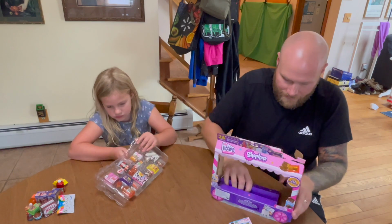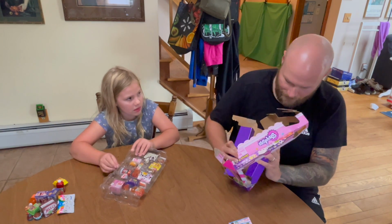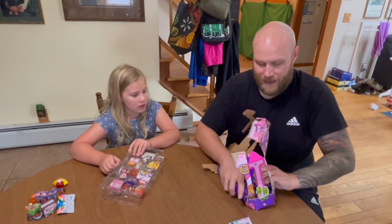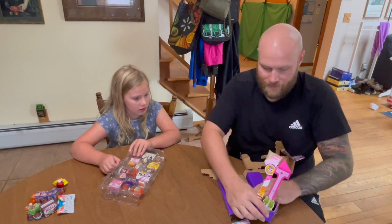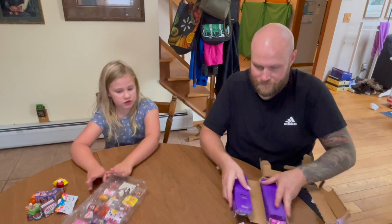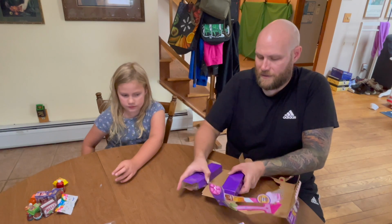Now, are these hidden, or are they just going to pop out and be ones that we see? I'm going to try and look, but not look. Okay, so they're not even hidden. So how should we do this? Let's just do that first, and then we'll do that. Okay, all right. Why don't we just take turns.